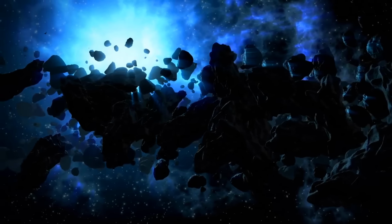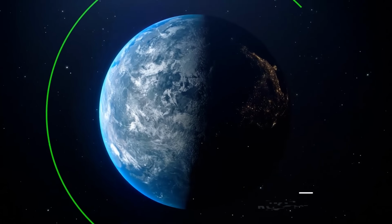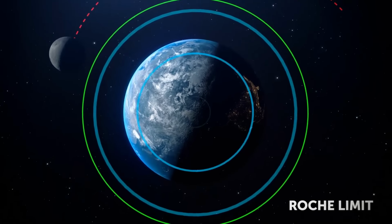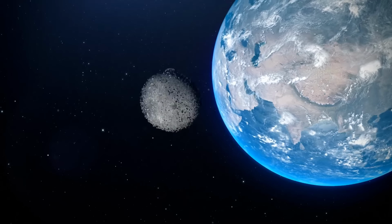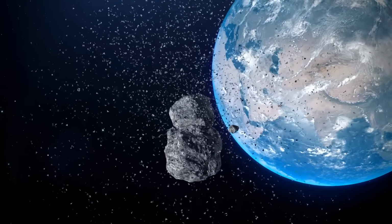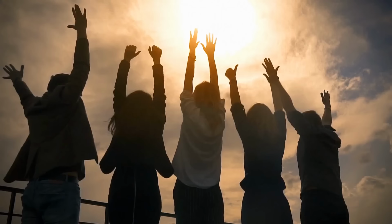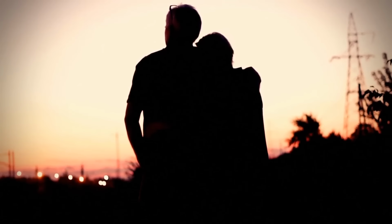But why is this happening? There's a space around our planet called the Roche limit. In this place, the gravity of Earth is stronger than that of the moon. This means that the forces holding the moon together are weaker than those that tear it apart. People are cheering. The Roche limit has saved the planet. The moon won't hit us.